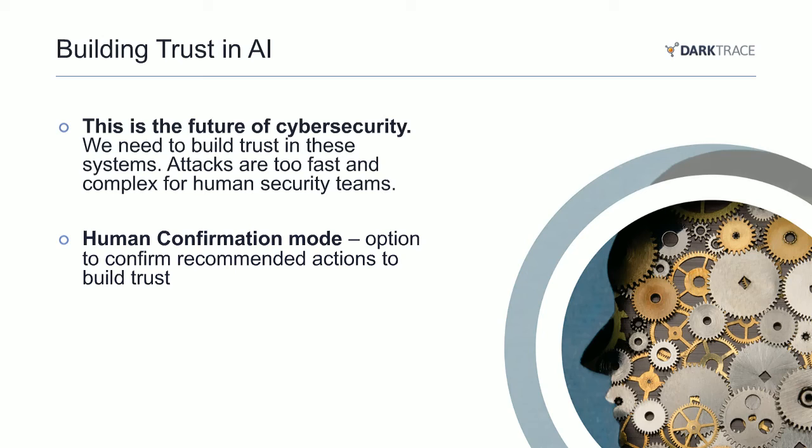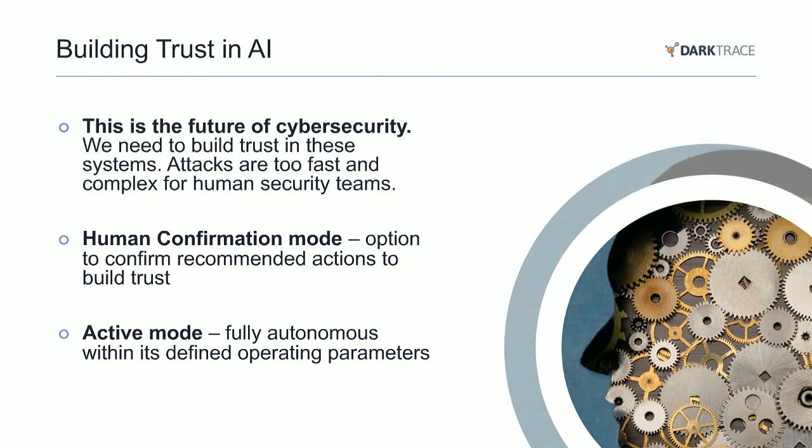For certain areas, maybe your data center, it's not human confirmation; that's the passive mode to show you what would happen. But for other areas of the business, maybe your guest Wi-Fi and the Wi-Fi in your main office, we take human confirmation mode. And then once the trust is built to a certain degree, we put it into active mode, so it's actually acting autonomously within seconds. And I've seen this work in many cases.